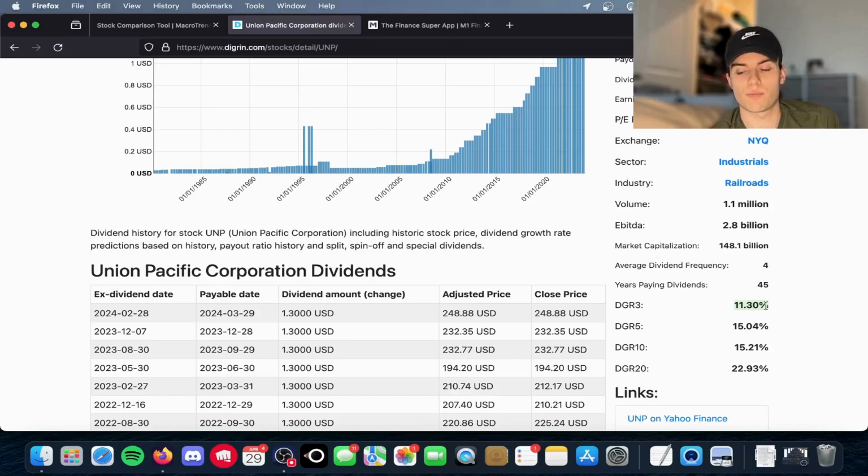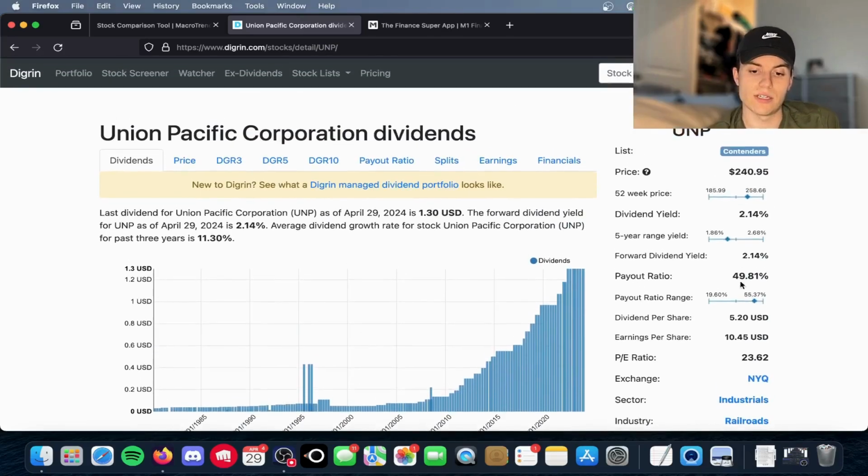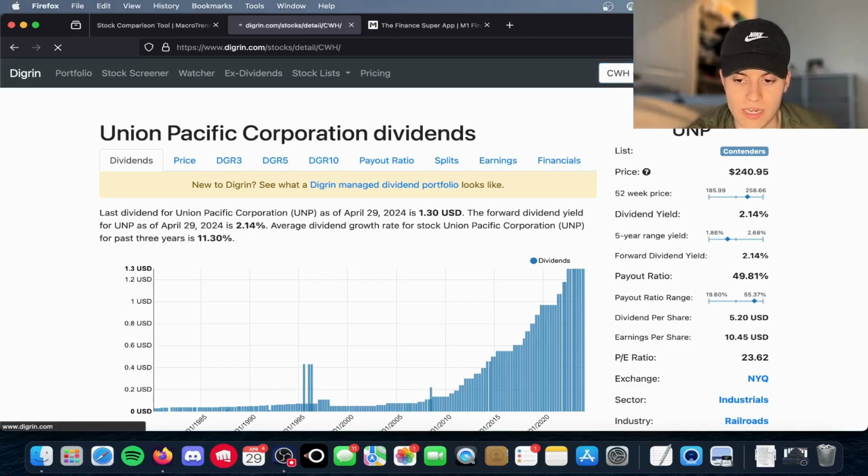Inflation is 3 to 4%. So 11% per year growth in that dividend means your dividend will grow faster than inflation can grow. So you will be over time earning more and more money with that dividend. That is a good stock as far as dividend goes. It completely checks off number 3 off that list, dividend. Now let's go to one that does not. CWH. Again, I'm beating on CWH today.